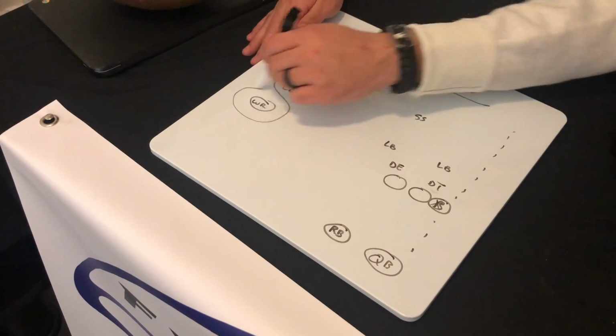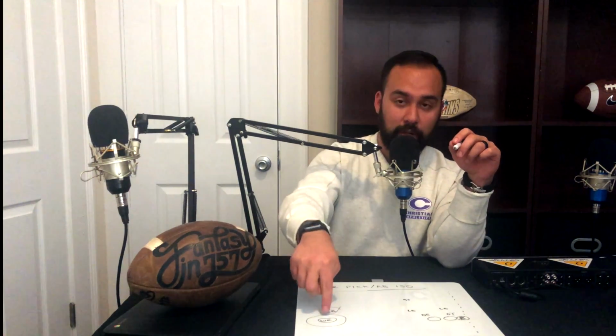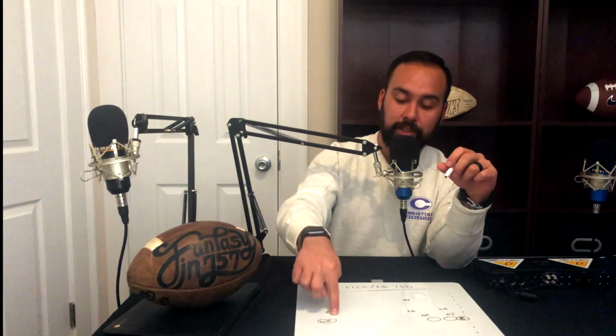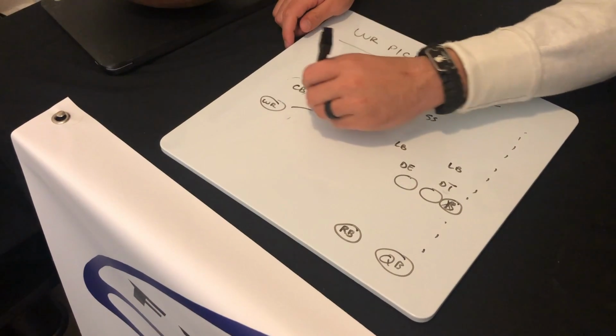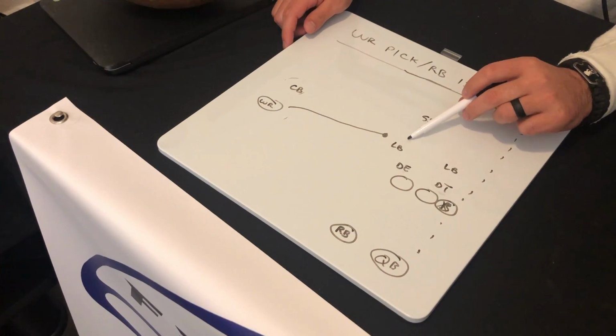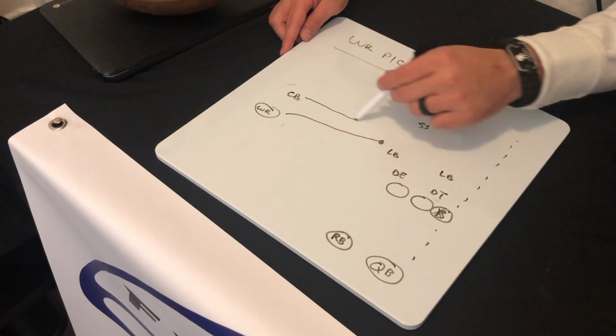So what happens in a man scheme, these two guys are tied up. The cornerback's covering him, and he's going to go with where this guy goes. So let me erase that real quick. The pick route, he's really going to slide in here and try to get in front of this linebacker's way. And he's going to sit and point back, or look back toward the quarterback, so that corner is going to naturally go with him.